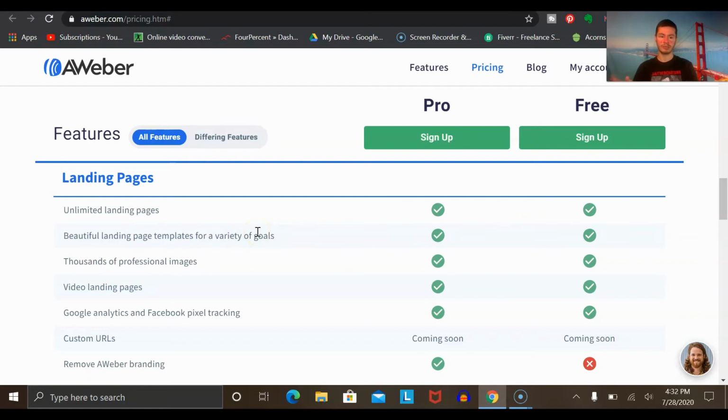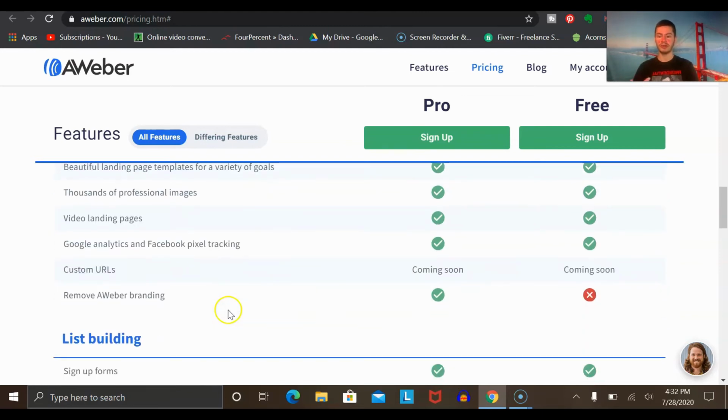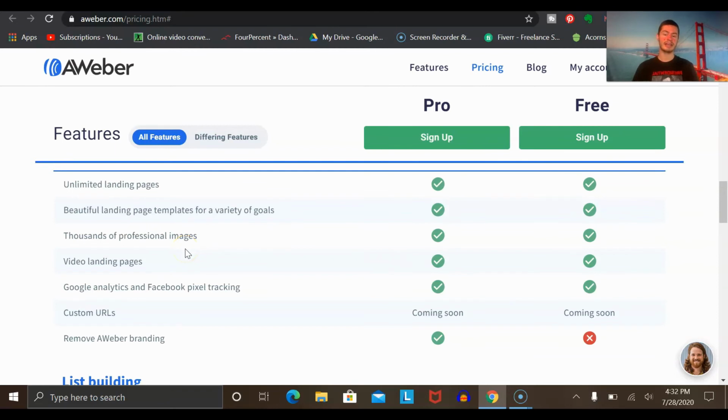So, depending on what your goal is, you could use some of the templates that they have. They've got thousands of nice images, video landing pages, and then they also have Google Analytics and Facebook pixel tracking. So if you're planning to do any sort of Facebook ads or Google ads, ideally you want to be able to track exactly where your leads and sales are coming from.